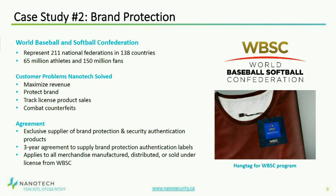Last November, we announced a multi-year brand protection contract with the World Baseball Softball Confederation, or the WBSC. The WBSC is recognized as the sole competent authority in baseball and softball by the International Olympic Committee, with 138 member countries representing over 65 million athletes.